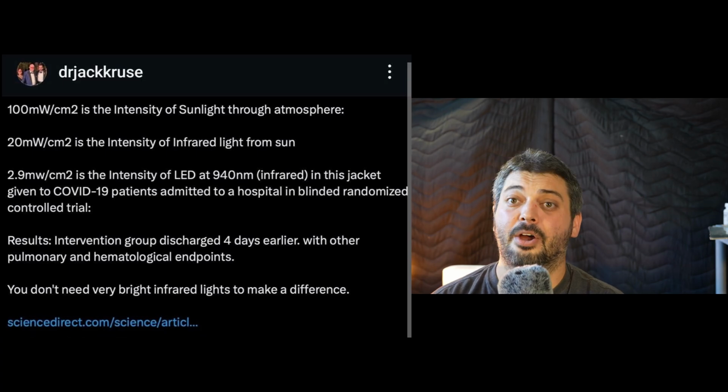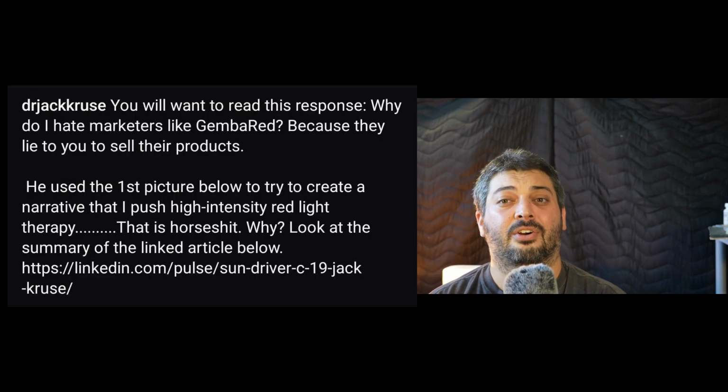And even Dr. Uncle Jack Kruse cautions against using too much energy because of the biphasic dose response, which is a very complicated concept that only he can fully understand. And then red light therapy also has this very unusual law associated with it. It's called the biphasic response. Small doses of red light are better than huge doses. And it turns out if you get too big a dose of fake artificial red light, it can lead to problems. And apparently everyone except me knows that he's never pushed high intensity products or high doses.